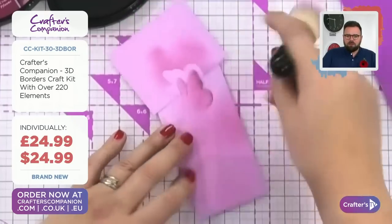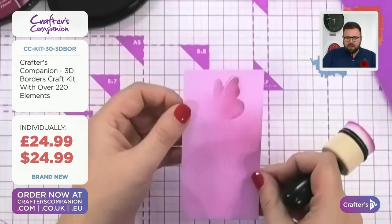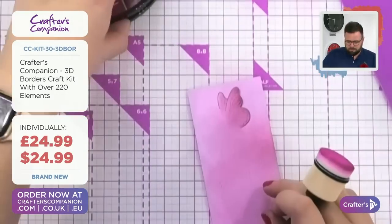Definitely go over there if you need to stock up on those as well. And I think cut and emboss fold is something we do so well here at Crafters Companion. It looks beautiful. Nice and soft and subtle, okay?